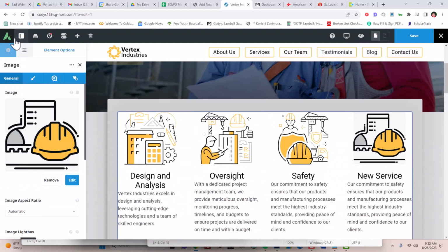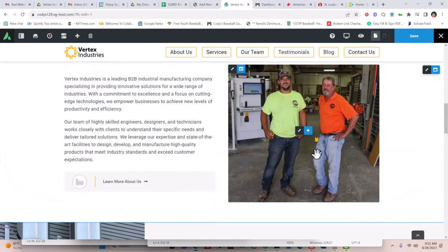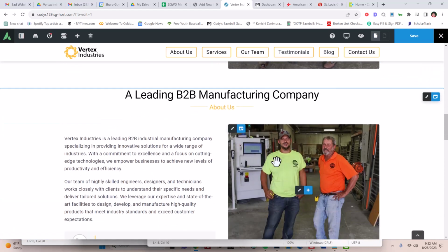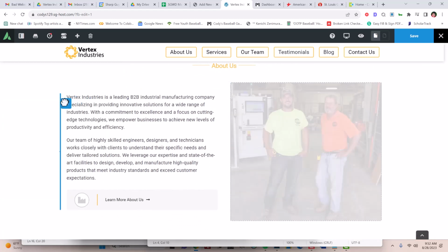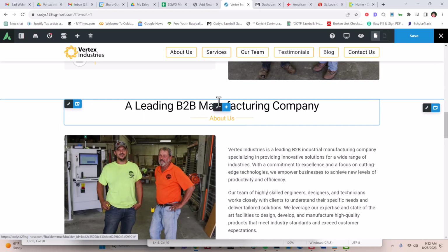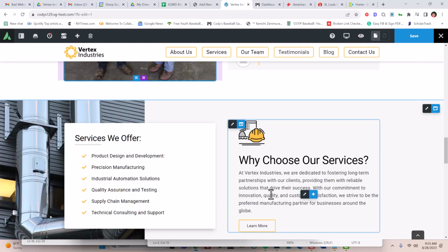Let's say, for example, that we want to go down and add a completely new area. We could do that very easily. Let's go ahead and duplicate an area that we already have here. We'll clone this whole area. And then down here, maybe I want this image to be on the left side of that area so it doesn't look the same. And instead of About Us, or this area here, we call it a new section.